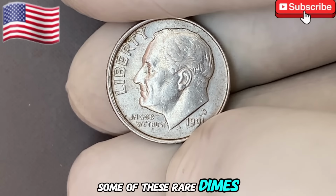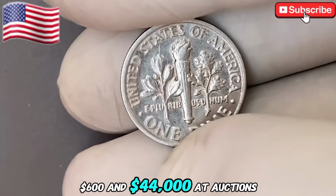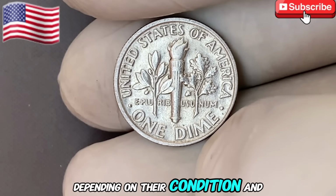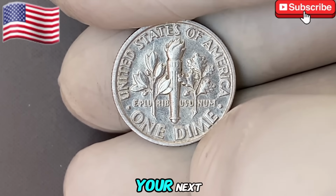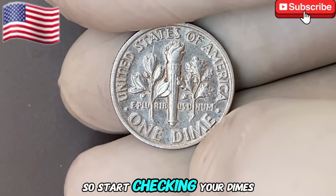Some of these rare dimes have been sold for between $600 and $44,000 at auctions, depending on their condition and unique errors. Your next great discovery could be hiding in plain sight, so start checking your dimes today.